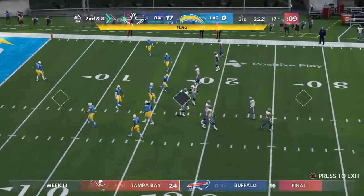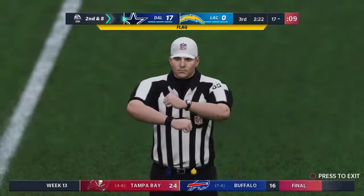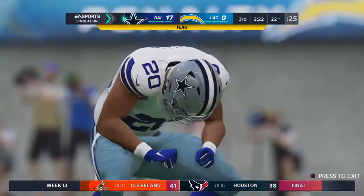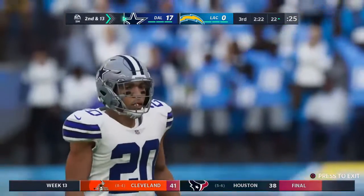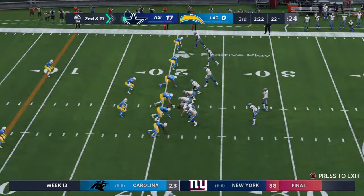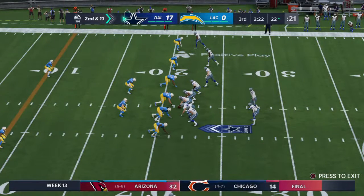Now flags fly in, and one of the Cowboys looked like he got going a little early. This O-line's been great. They've got the big lead, so give them a pass there, I guess. Yeah, I would think so, because if we were grading them on their performance in this game, a lot of pluses in their boxes so far.